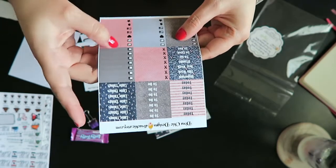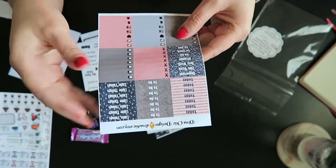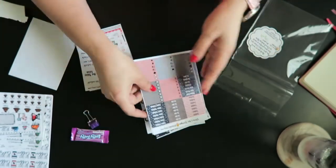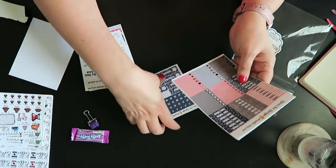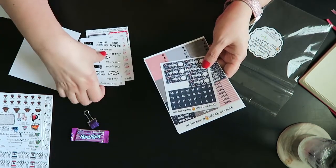And all these little event stickers, some food ones and some TV ones. So that's really cute. I like that. I might have to use this in one of my upcoming weeks really soon.